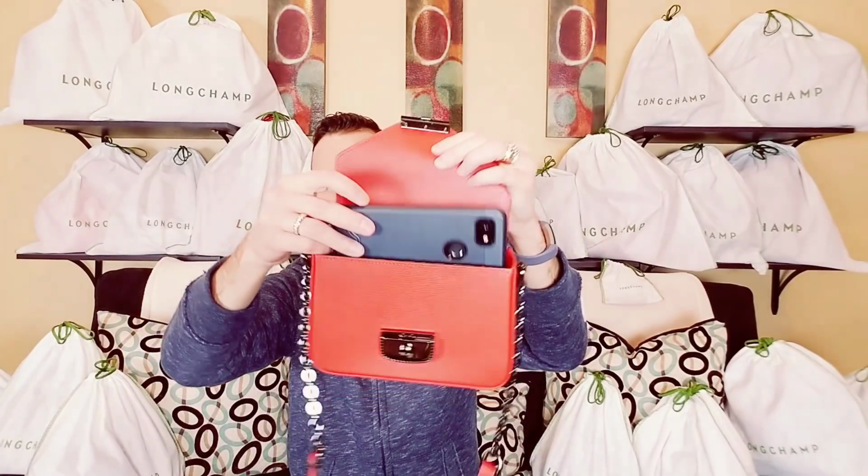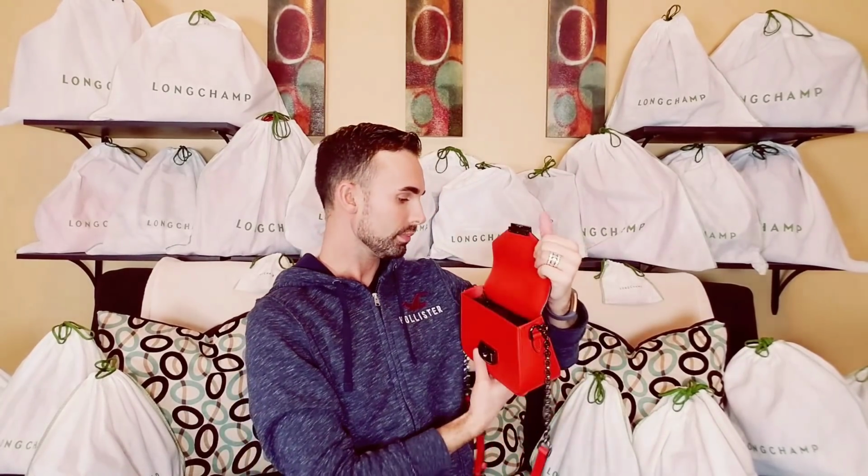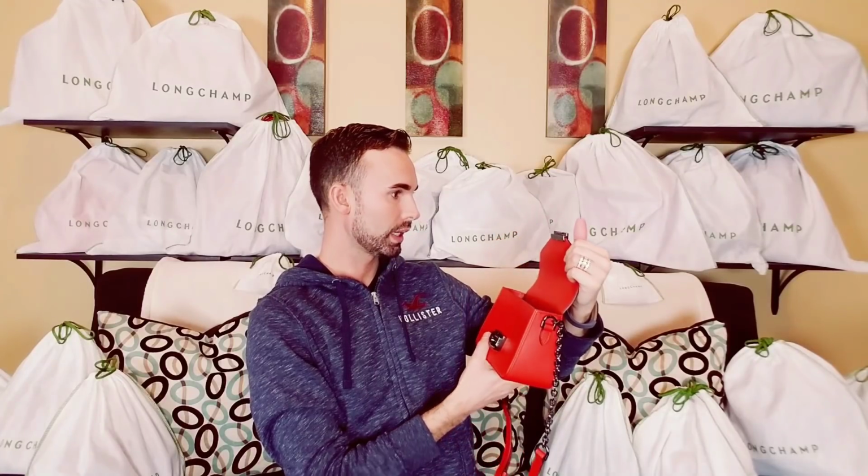And the main compartment, which fits... Oh, I was going to show you too. It fits the phone totally fine. So here is my phone, and it just fits in there just fine. Just to give you an idea, this is a perfect going out bag, really. It's so cute. I love this bag.